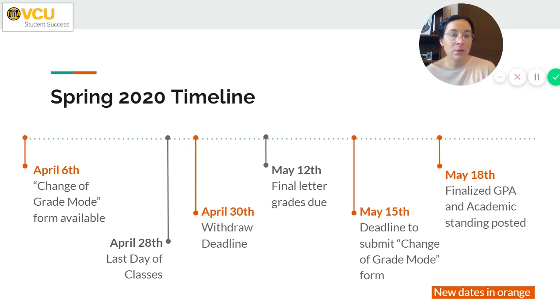On May 15th, you will have the deadline to submit your change of grade mode option. So basically what that means is that you have an opportunity to see what final grades you've earned in all of your courses before you make a decision about whether or not you want to change a grade to a pass-fail grade.